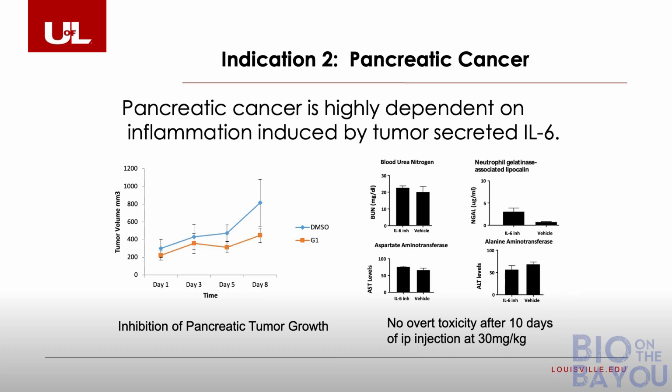Over on the right-hand side, we've looked at blood urea nitrogen and NGAL. So we looked at the kidney and liver function and have not seen any obvious change that's in a toxic region. And this isn't even the maximum tolerable dose, which we're still working up to.